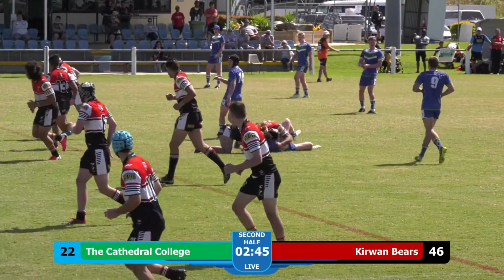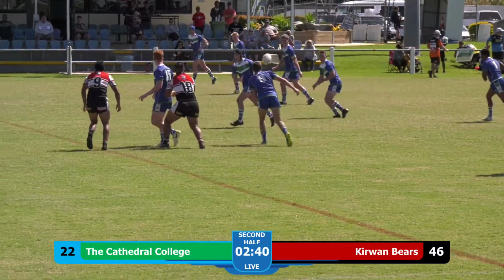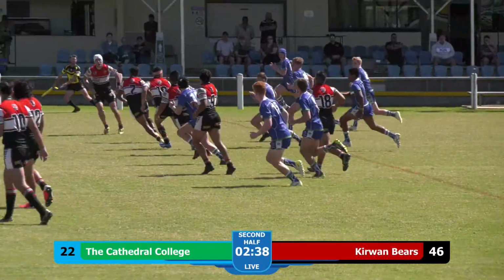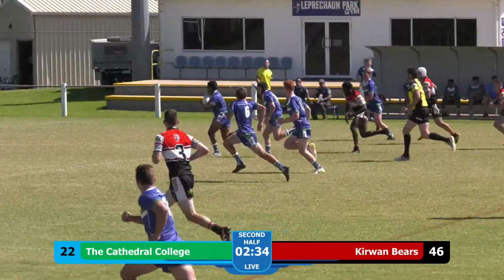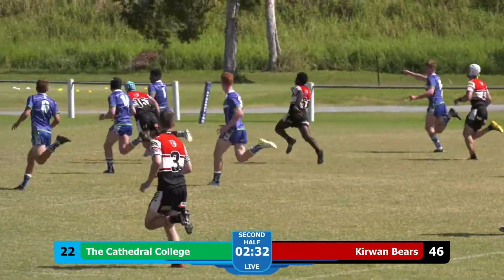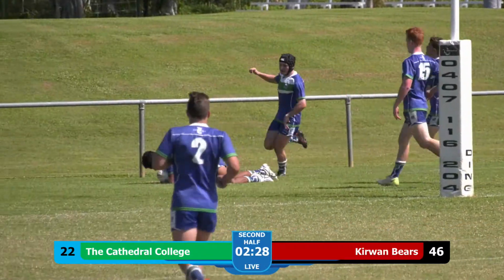Well, TCC 40 metres out from their own try line on 4. So head to the right to that side where they've been successful. A little chip and chase by the halfback is in Gill. Oh, inside to Bolsey. Bolsey shows a fleet set of feet there. How quick was that kid?